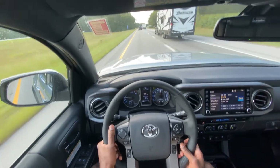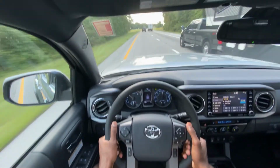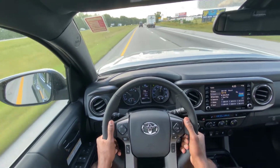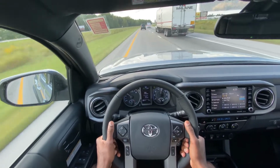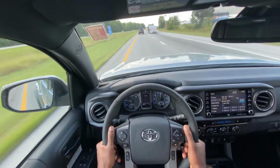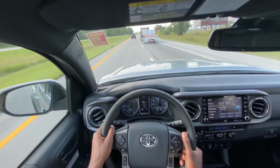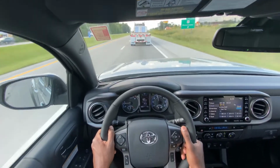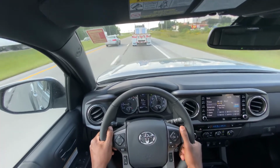And there's the adaptive cruise control adjusting the gap. I'm gonna bring it back a little bit. And as you can see, it will speed up to what you have the cruise set on to keep that distance that you're wanting. And now it's starting to slow down as I get closer. And I just wanted to test out that lane departure. So a nice loud beep if you start going out the lines.